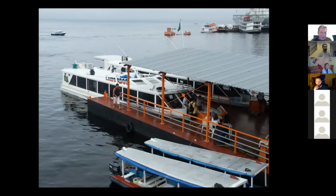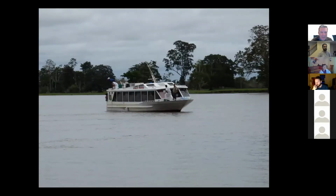Now there's a new boat on the Amazon River, and this is one of them. It's called the Ajato 2000, and it's powered by three very big outboard motors. It can cover distances in one day that it takes the other boats 3 or 4 days to cover, less than a day. And it's sort of set up like an airplane. This is the same boat out on the water.